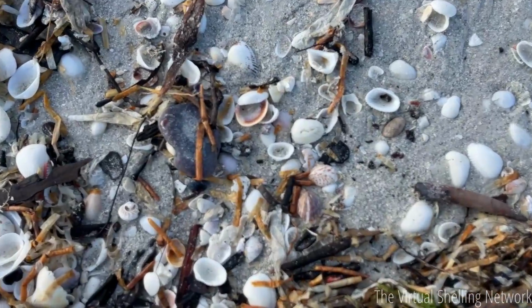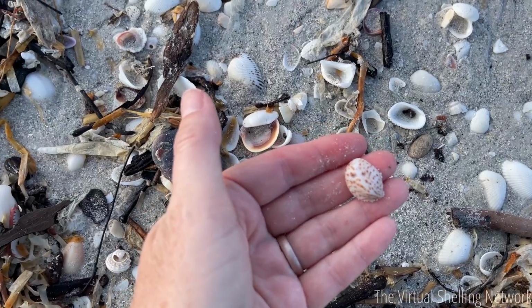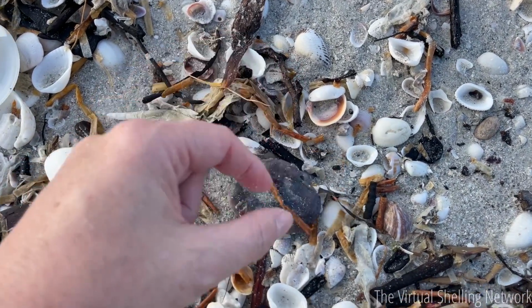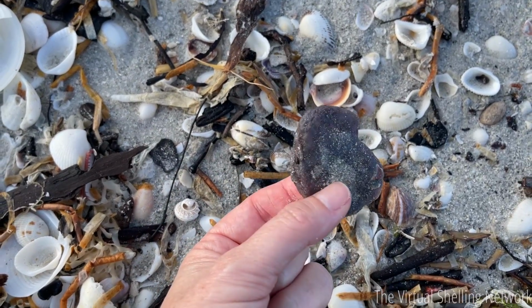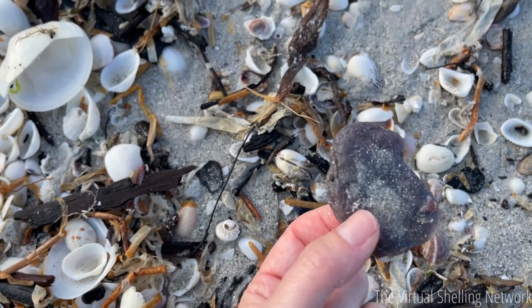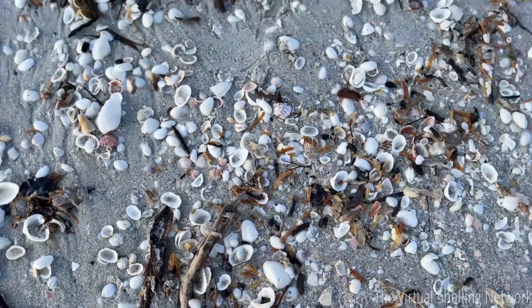Here's a really cute little spotted slipper shell. Look how pretty. And then right here, this purple blob is sea pork. Okay, so this isn't rubber, this is an actual sea creature. They come in many different colors. They're like filter feeders. We'll toss him back into the water, give him a little chance to survive.